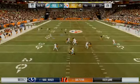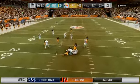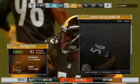Now a shotgun snap as they'll look to throw. Nowhere to go here. He lost the football. And it looks like Steeler football. It is. A little careless with the football, and he also had a fumble loss last week, didn't he?